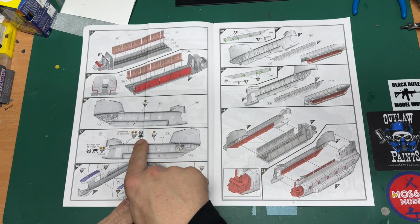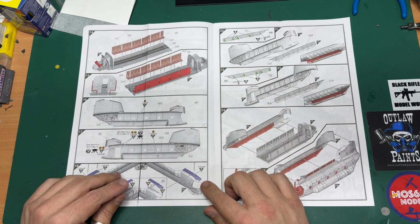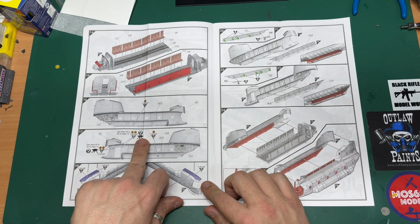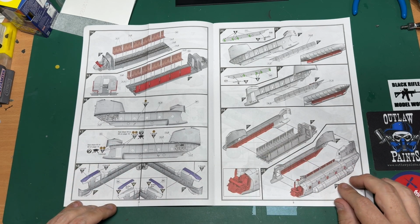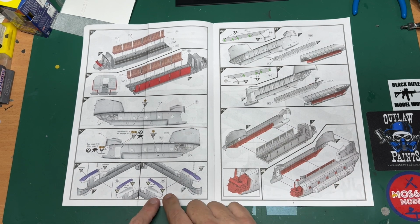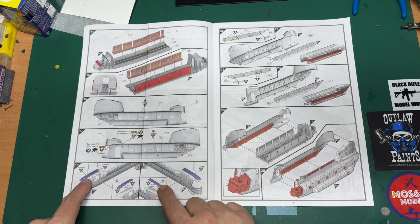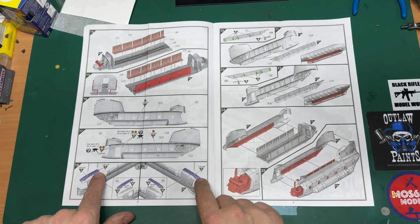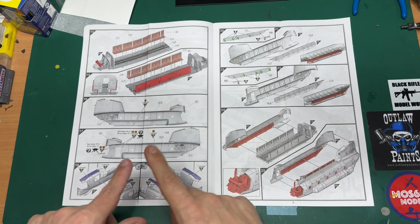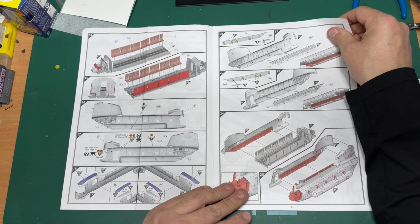I presume that's a winch. Let me know in the comments below. That looks like a winch to me, but I'll have a look in the parts. These purple bits, I'm assuming they're masks, and you've got to drill some holes. Oh, it's a template to help you drill the holes. So you don't glue that in, you're just using that as a template for the holes. That's brilliant, well done, nice that.